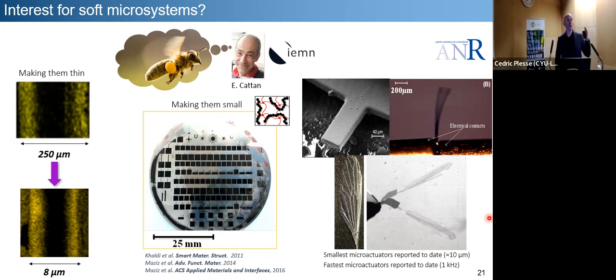First, there's an issue, of course, of power source, because you need to bring the power source and you don't want to put a little backpack on the insect. But the main reason is that insect wing motion is quite complicated. It is not only flapping, it's flapping and twisting. And reproducing this kinematics is basically out of the skills of polymer chemists. And this is still studied by the colleagues in IEML. But basically, we showed that the materials can be made small and can be made fast.